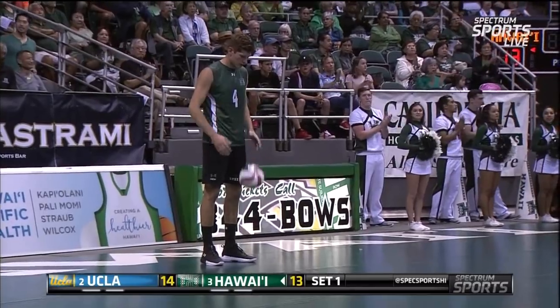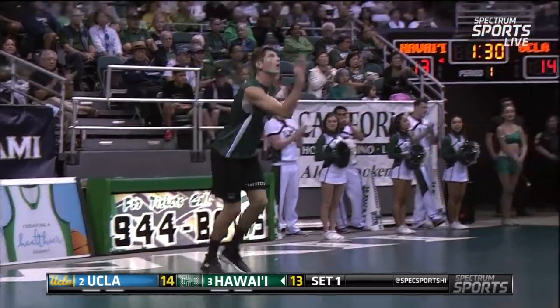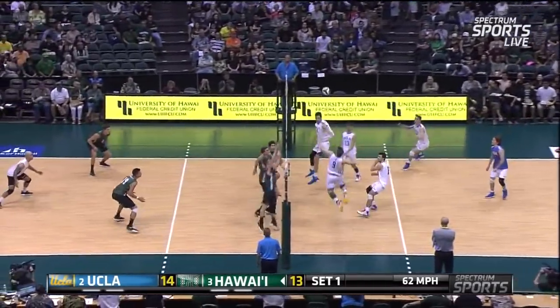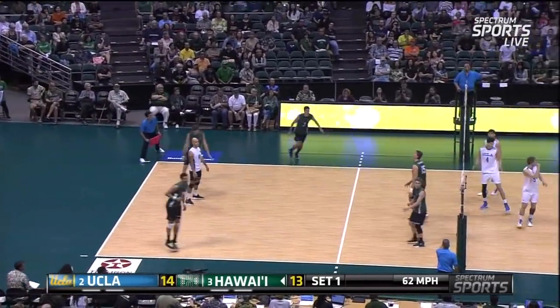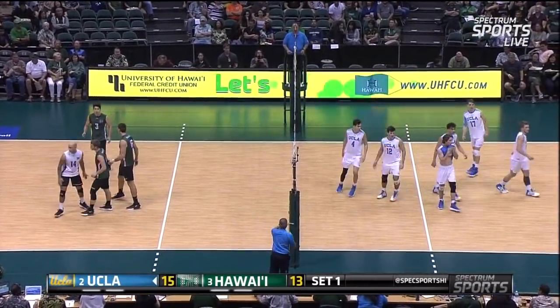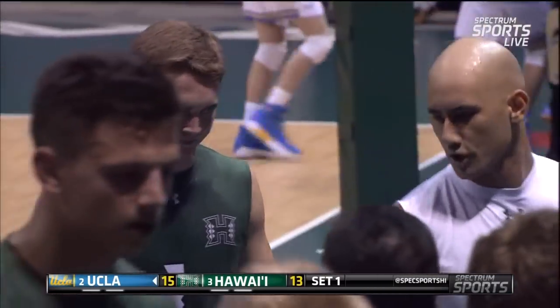And here's Stein now to serve. A couple of aces on his stat line this season. Two-hand pass by Misery. Outside set to Hatch. We're going to have a net violation against Hawaii. It was Gassman and Worsley going up to try to provide some resistance. It's a point for UCLA. They're first to 15. Timeout on the floor.